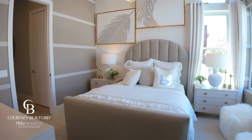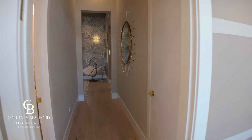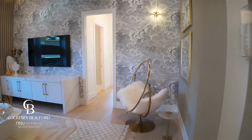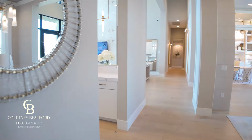What do you guys think? I actually was kind of worried when I came around the corner and just saw the one sink. I thought maybe there's just one for that bathroom, but Pulte did not disappoint me. Let's go check out the rest of the house.